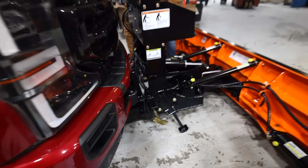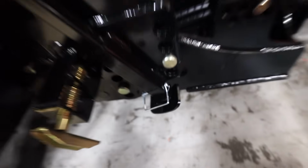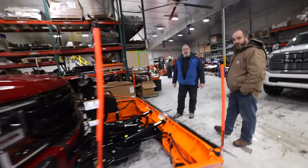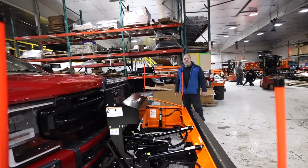There you go. All right, they're up and out of the way, and you're good to go. That's it. And then every truck's a little different. You have a couple of adjustment points, and your dealer can help you out with that, Rick?